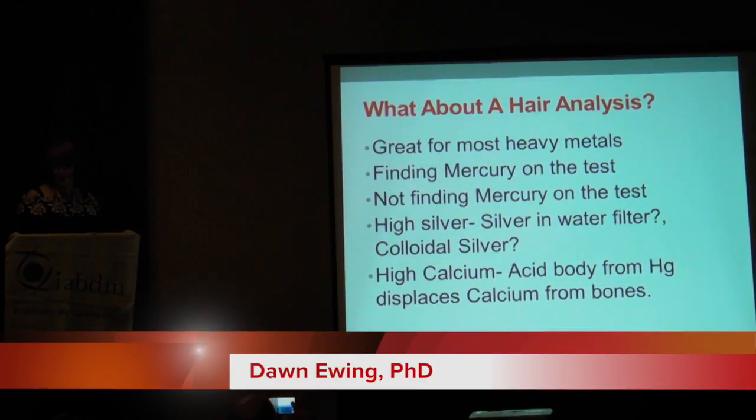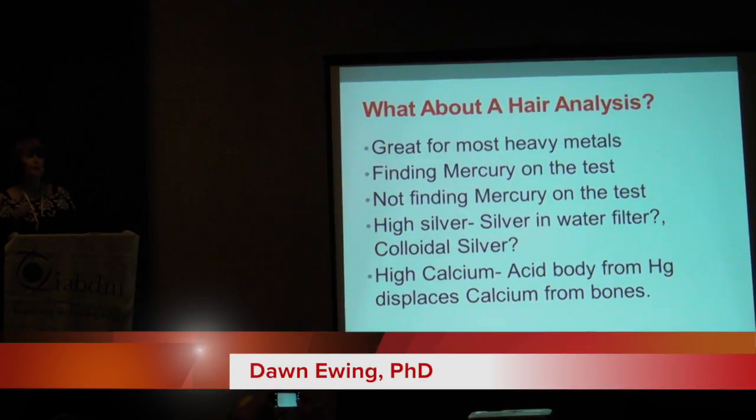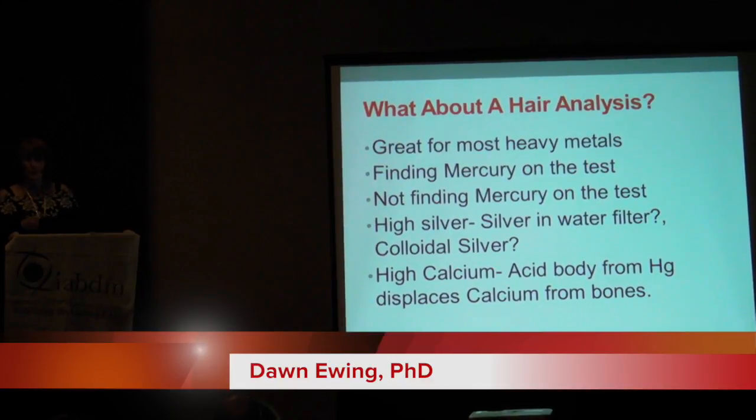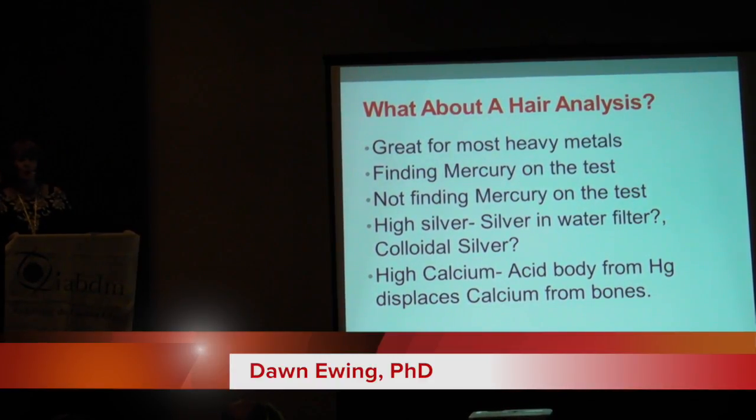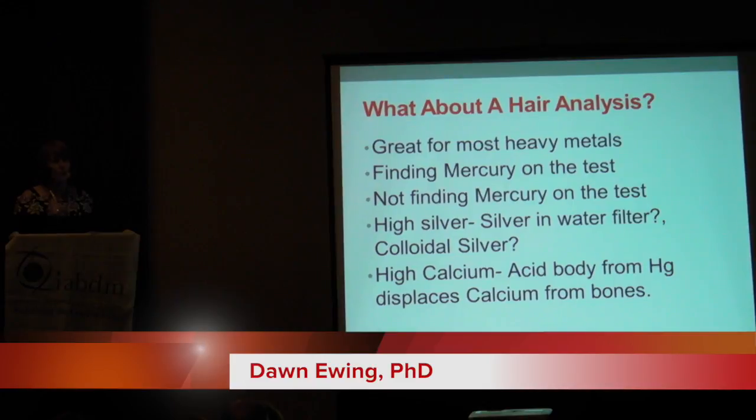So what about a hair test? Okay, I do have my patients do a hair test. Your hair is a trash can. If your body is working correctly, we will see mercury in the trash can. Now you can get some artificial stuff, so you need to make sure there's no coloring, no hair product on there, and that you don't have perm solution or anything else. But it is not the way to tell if they have heavy metal poisoning.